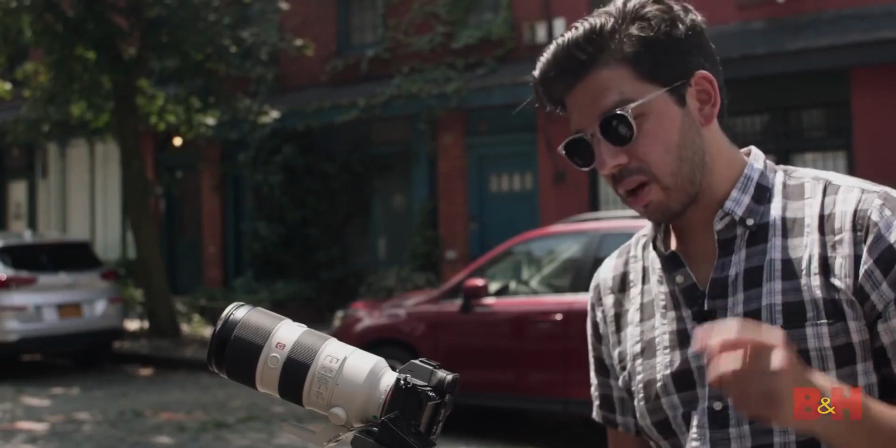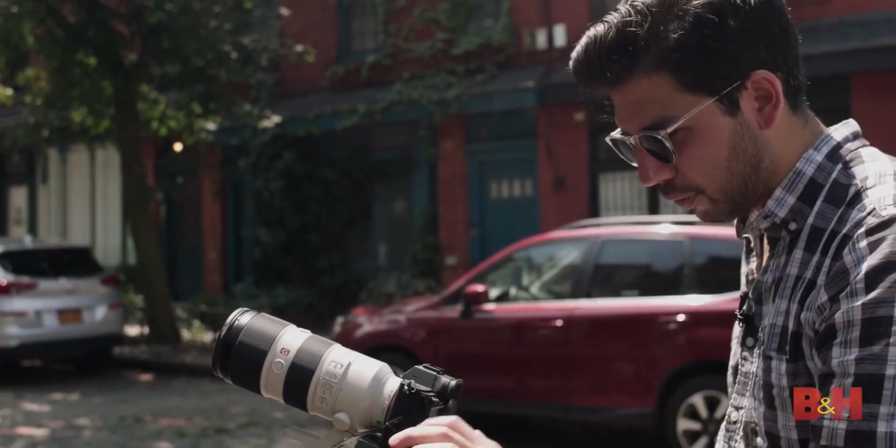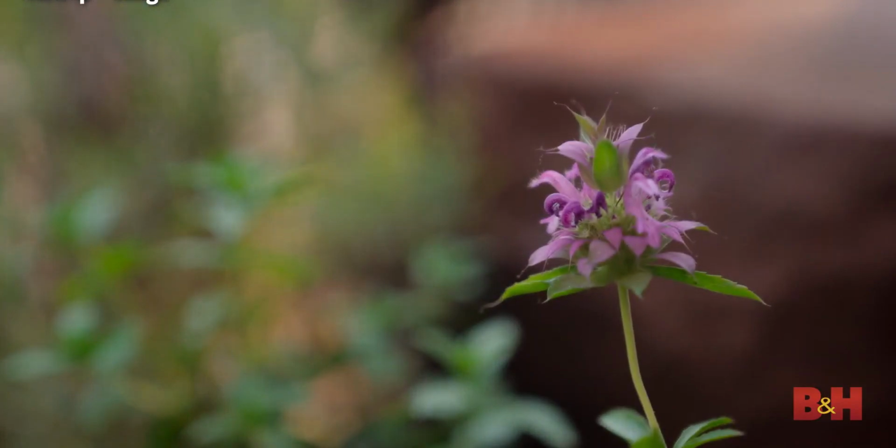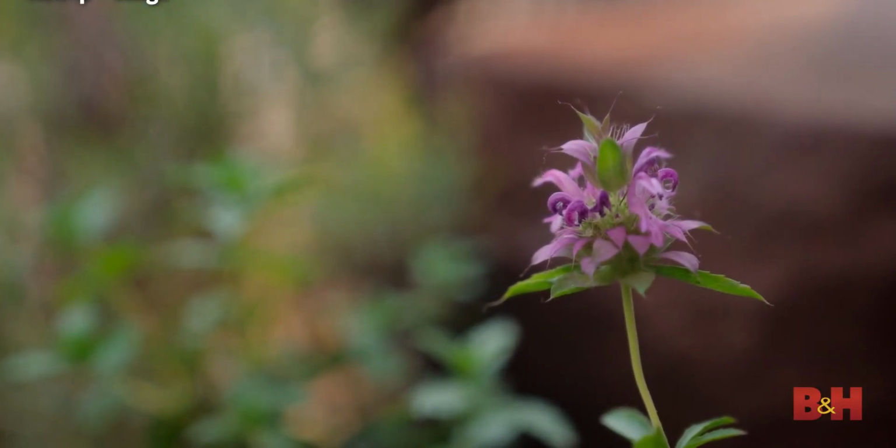The other thing that's really cool is that autofocus, including touch to focus, which is really useful here, is also capable in slow motion. So you can use autofocus in every single mode.